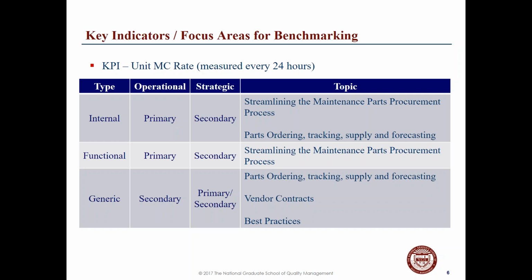And we have functional benchmarking, and the topics there are for streamlining the maintenance parts procurement process. And then we have our generic benchmarking, and we're looking at the parts ordering again, the tracking, supply, and forecasting, kind of digging into the vendor contracts and the best practices that are being used.